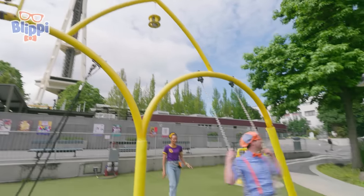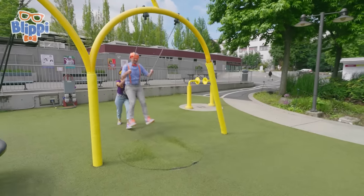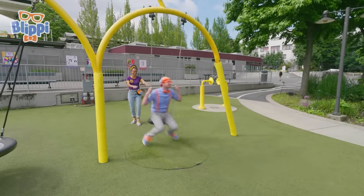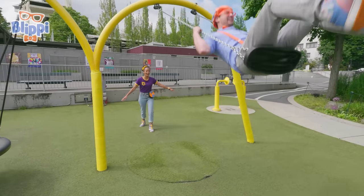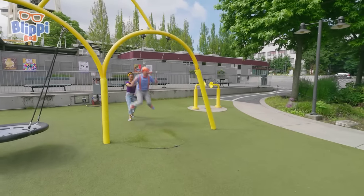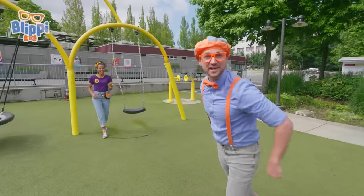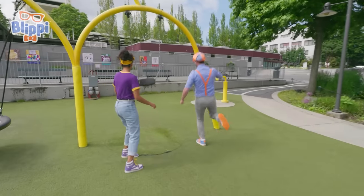Whee! Whoa. This is fun. You want to go higher? Yeah. Whoa. I'm going so high. Yeah. Do you want to turn? Yeah. All right, here I go. Whoa. Nice. Yeah, that was awesome. That was so cool. Thanks, Meekah.